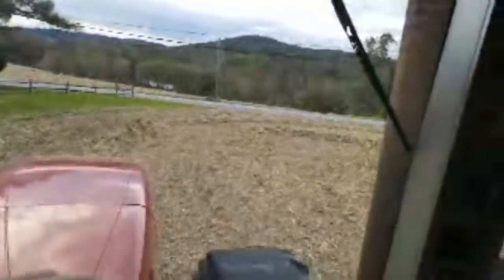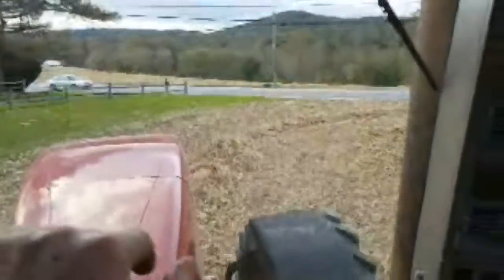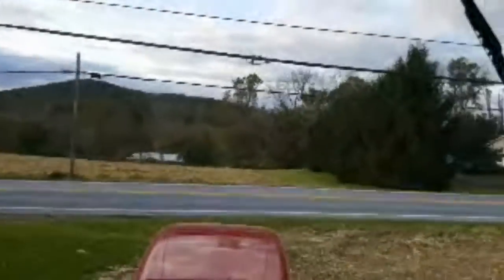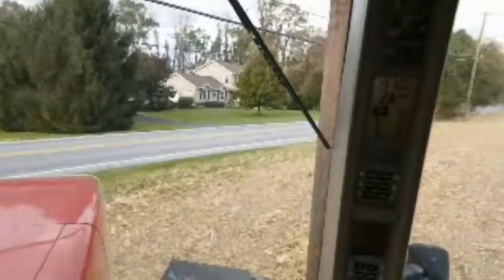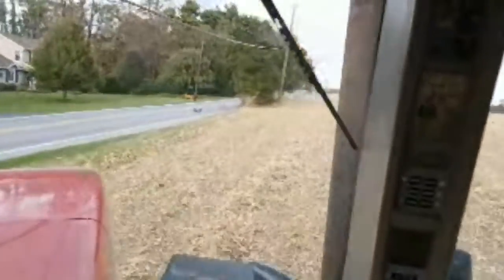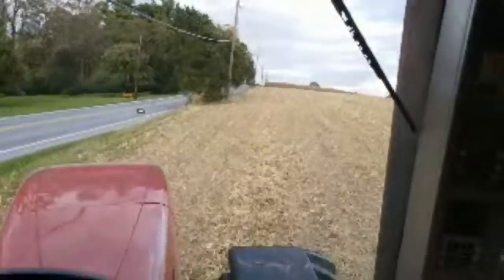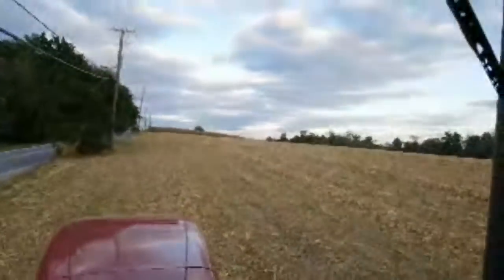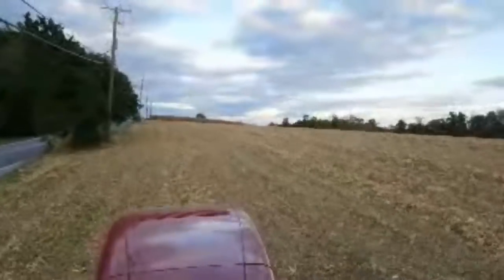I didn't get to check yet, Peppy, and I won't get to check until I get home. But I knew that we had cows, and cows I don't worry about as much as I do heifers. That field's next there. I love that sky.